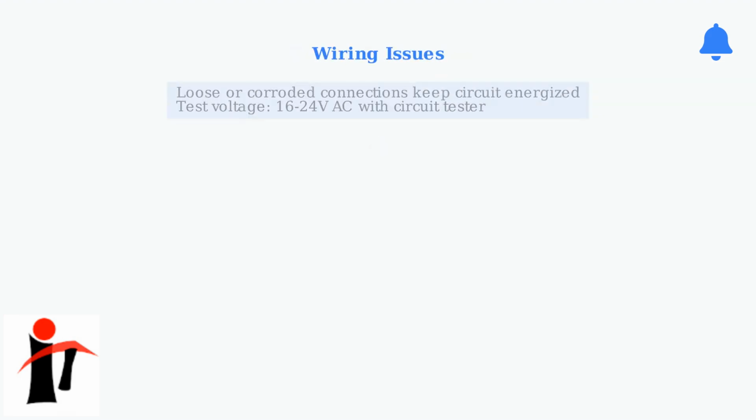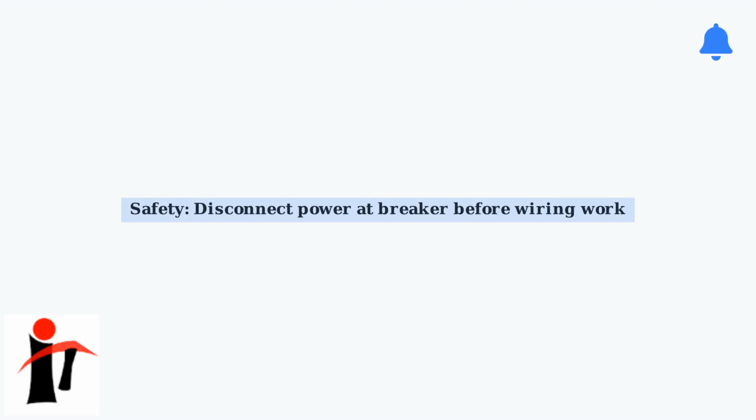Lastly, wiring problems, such as loose or corroded connections, can keep the circuit energized, mimicking a constant ring. Use a doorbell circuit tester to verify the voltage, which should be between 16 to 24 volts AC. Remember to always disconnect the power at the breaker before working with any wiring to avoid electrical hazards.